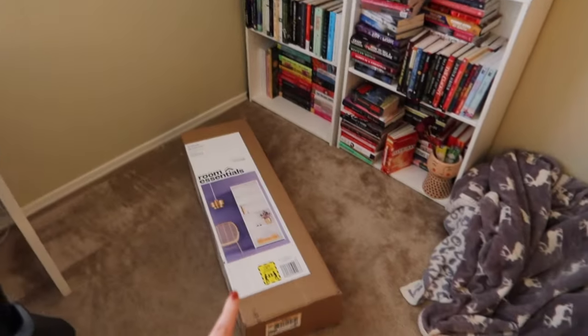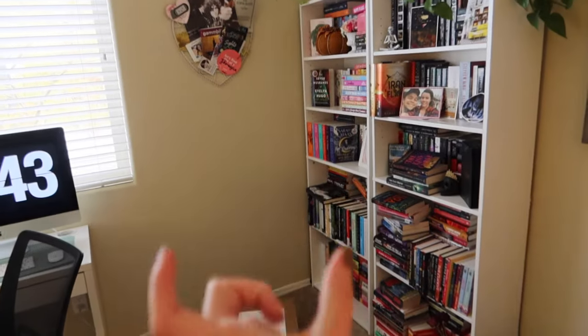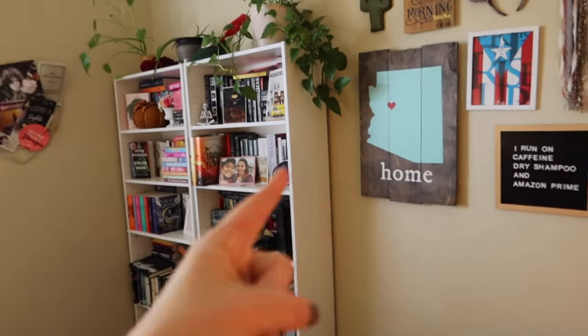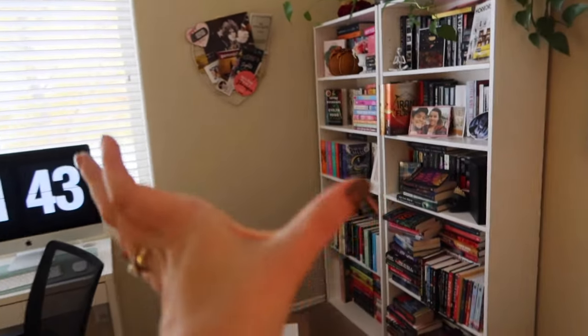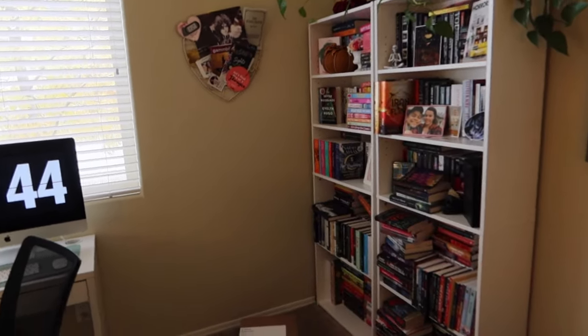And so my plan for today is to build this bookshelf and put it here, and move these over just a little bit, to line up with this picture right here, and then make a corner little library and spread out the books. So this room is much different, actually.